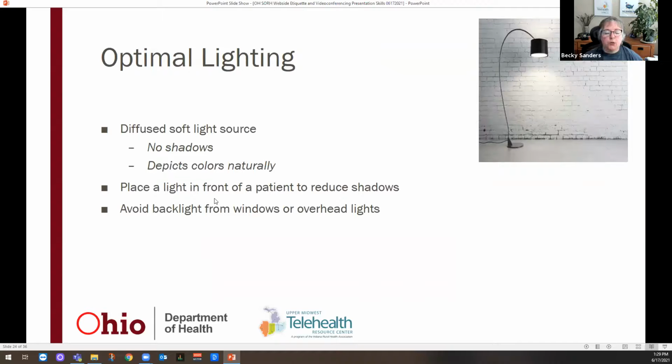Lighting. So you want diffused lighting or soft lighting around you, both as a provider and as a patient. You don't want a lot of shadows. You want to place lights in front of you so that you are not in shadow. Here in my office, I've got a hutch behind my monitors, and I've got a gooseneck lamp that has soft white light or daylight with it, and that gooseneck is turned so that the light goes up to the white ceiling and comes back down.